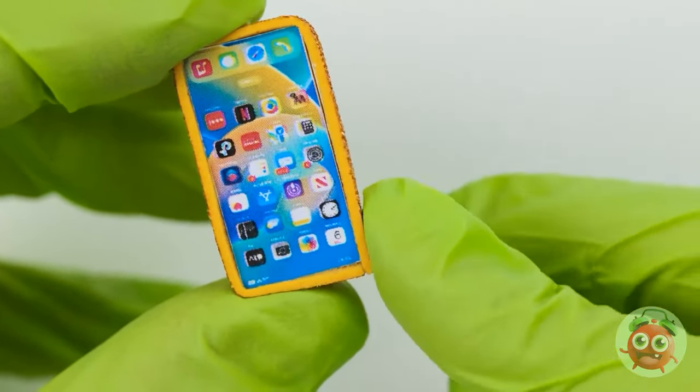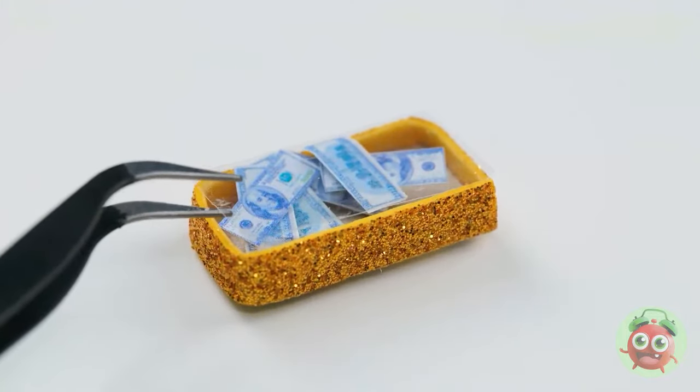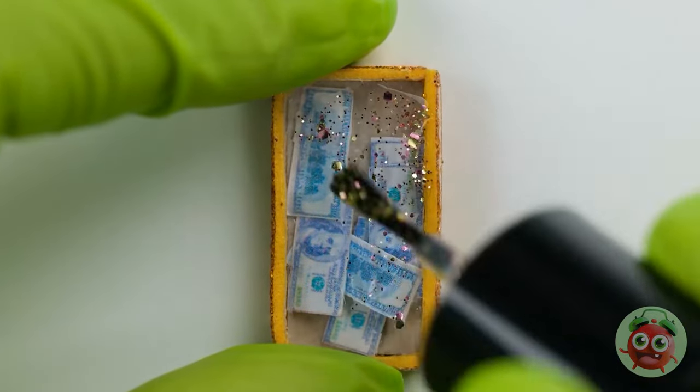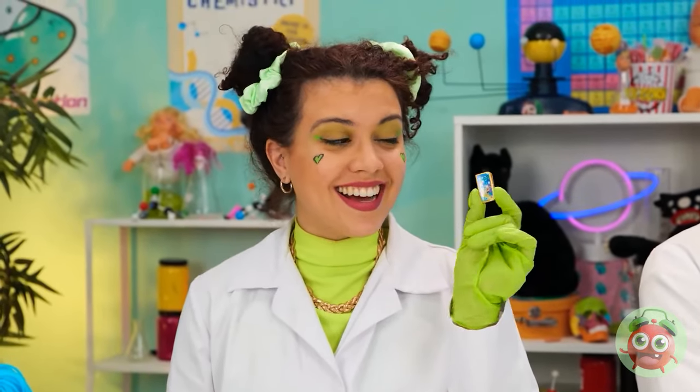It helps that it's sticky. And it's the perfect fit. But let's add stuff in here. Like some money, honey. This plastic will hold it in. Everything looks better with some glitter. And I have lots of it lying around. Perfect! If I say so myself.